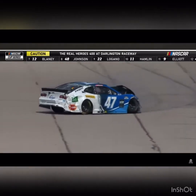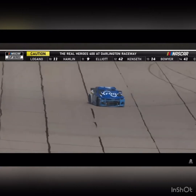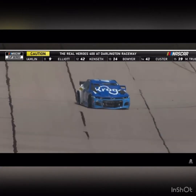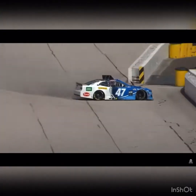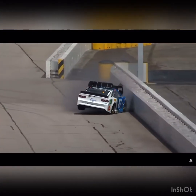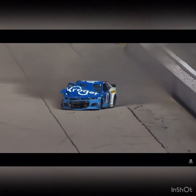Trouble back straightaway. Around goes the 47 on the very first lap. Ricky Stenhouse with front end damage. On the bottom, oh, Stenhouse almost 4 wide at the very bottom, makes contact, sends him directly into that inside wall and then into that safer barrier.